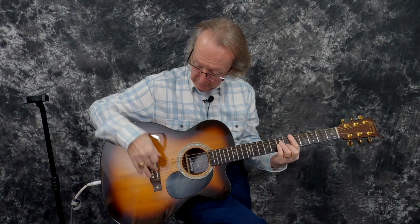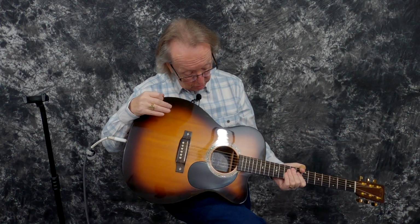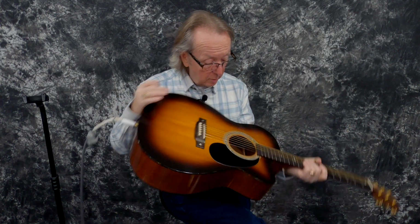Great action on this guitar. There's plenty of room here in your saddle. Should at one time you have to reduce that a little bit as the neck starts to move on you slightly, you'll want to reduce that a little bit to help your action. But my goodness, this guitar just sounds and plays great.